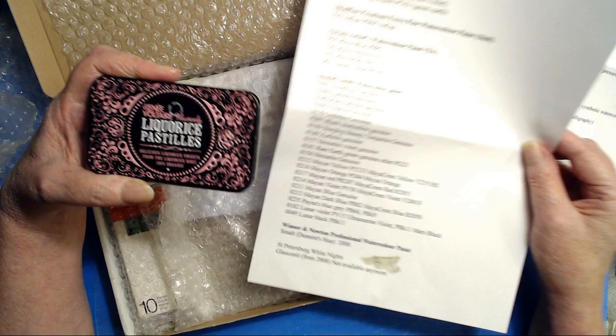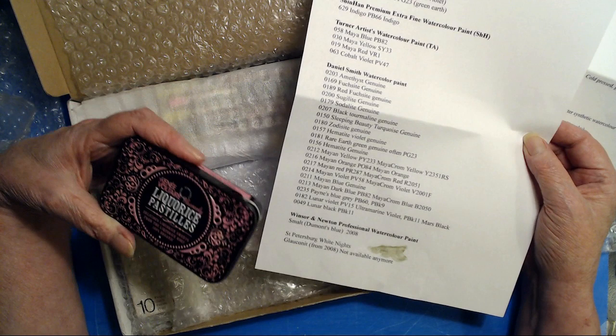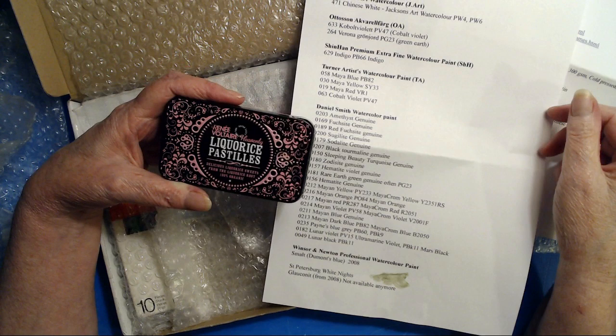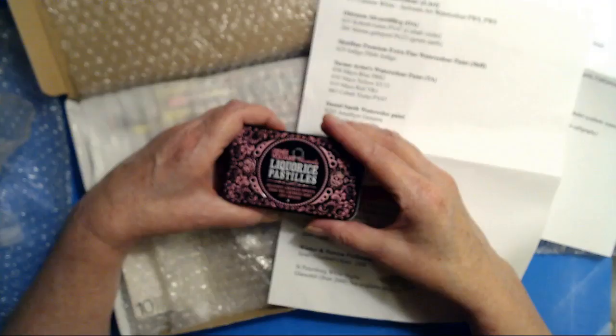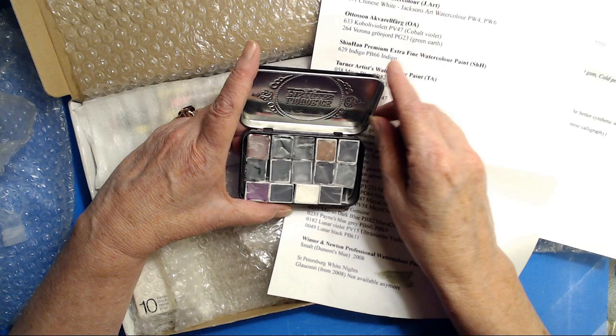It's the Jackson's Art, the Otison, the Shinhan, the Turner Artist, the Daniel Smith, the Winsor & Newton, and the White Knights. It's just a fortune in watercolor paints. Oh my gosh. Is this the best art box ever? Morticia, you are amazing. Oh, I can hardly wait to try these out.